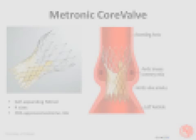It's pretty sweet. It's self-expanding, so once you deploy it, it actually keeps expanding to kind of nestle itself down in there. And this is FDA approved for extreme risk patients, of which she was not extreme risk, but there are other people who are.